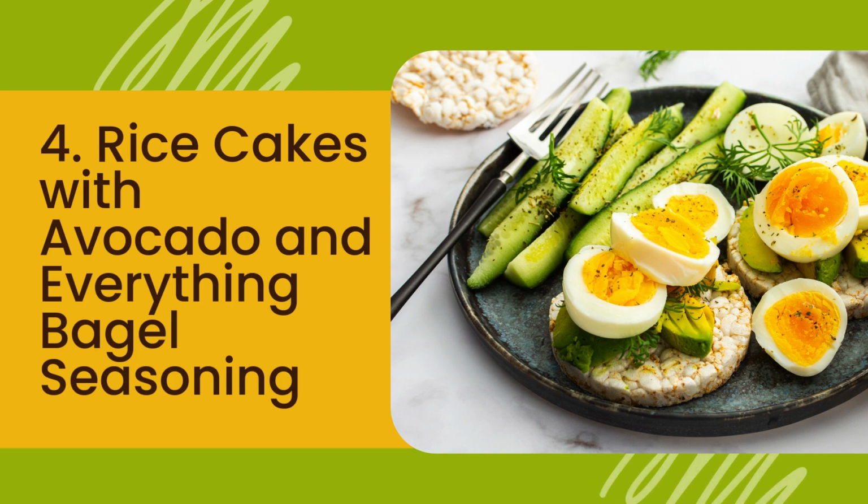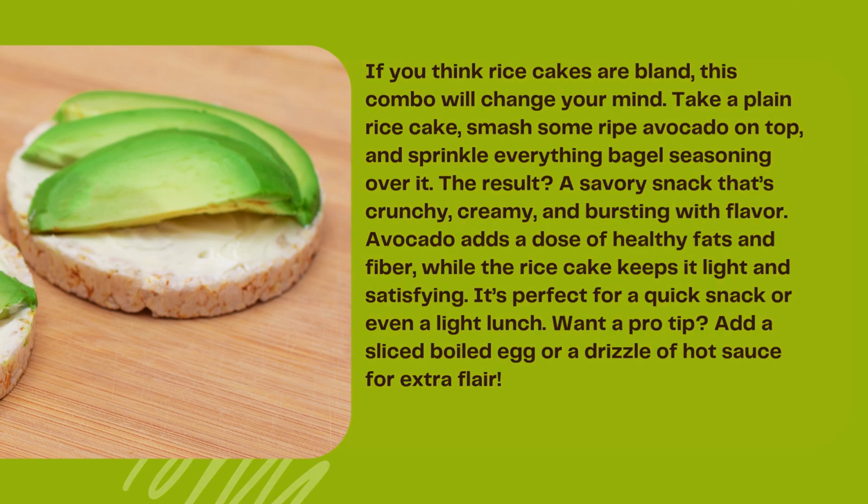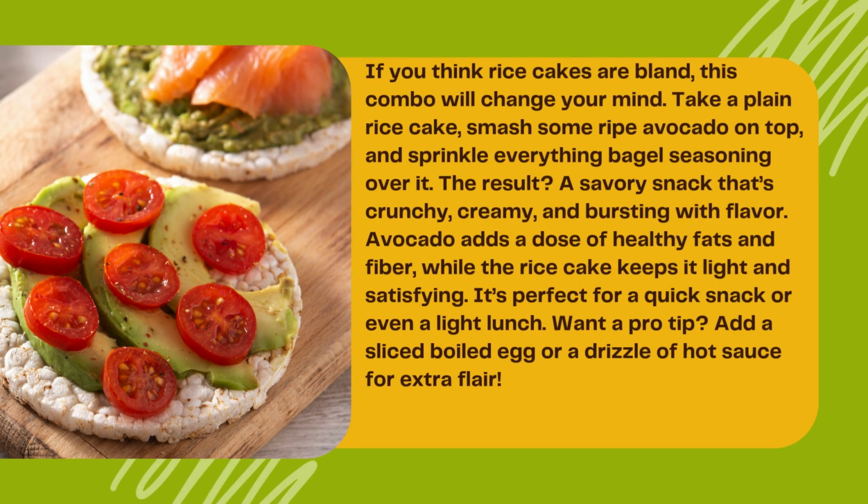4. Rice cakes with avocado and everything bagel seasoning. If you think rice cakes are bland, this combo will change your mind. Take a plain rice cake, smash some ripe avocado on top, and sprinkle everything bagel seasoning over it. The result? A savory snack that's crunchy, creamy, and bursting with flavor.